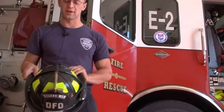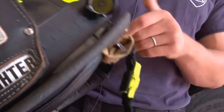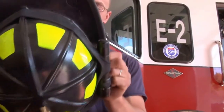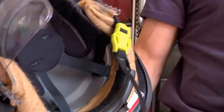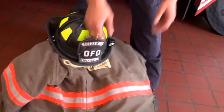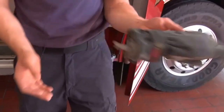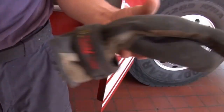Some of us have extra stuff on our helmet. Like I've got a couple of door wedges in there, and then I've got a light on mine. And also, something nice about these helmets is they have eye protection built in. And the last piece of the ensemble, besides the air pack, obviously, is our gloves. And again, flame retardant, heat resistant.